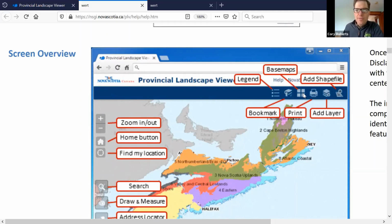Here's base maps, and we're going to go into these in more detail, but you can put a topographical map in there or aerial imagery, etc. And then you have the option of printing your final product, your map, and you can either print that to a printer or to a PDF file, and we're going to do that as part of the case study.